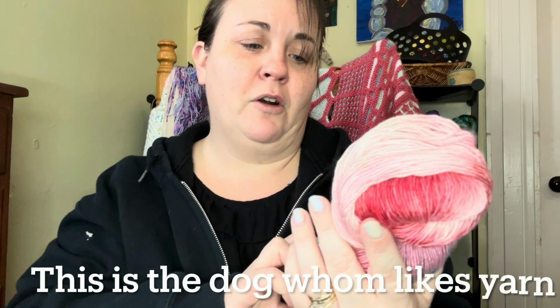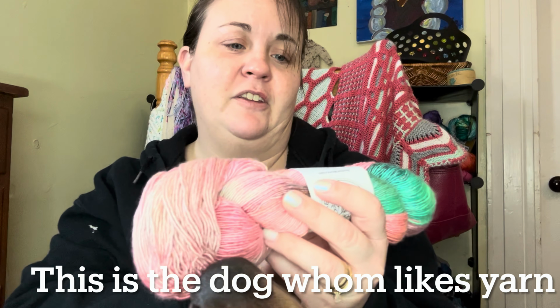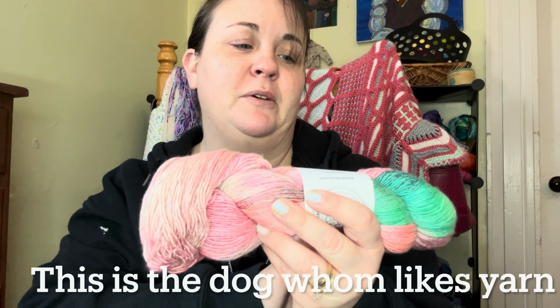I also got this yarn. This is from Barker Wool, and the colorway is Yarn Crush. It's on her Silky Solo single ply, 75% superwash merino and 25% silk. It's in this really fun colorway, and it was designed for our Love and Stitches memberships assigned pooling workshop.